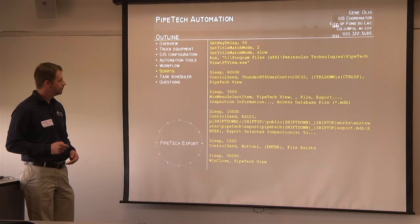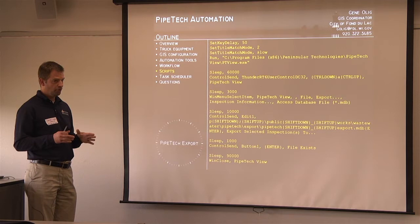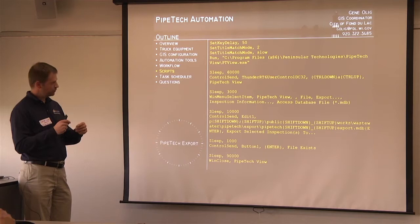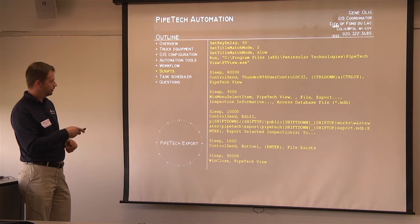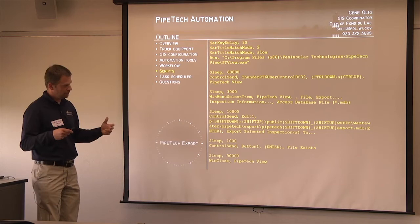So this is the AutoHotKey script that we wrote for actually exporting the library from the PipeTech View program. Basically, we are going to launch PipeTech View. We're going to wait 60 seconds, and then have the program click on the file menu, go down to export, select inspection information, and then select access database file. It's going to do this without any user interaction whatsoever. We're telling it which control to go to in the software, and exactly what to do. After that, we're going to sleep for another 10 seconds, and then send these keystrokes to the program. What this is basically entering is the file name and the path to the file that you want to export.